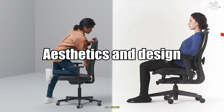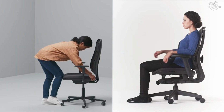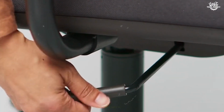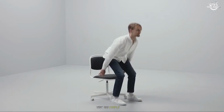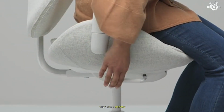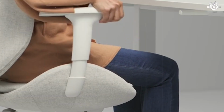Aesthetics and design. You can spot the design philosophy of each brand from across the room. IKEA champions Scandinavian minimalism. Their chairs are meant to be clean, unassuming, and easy to integrate into a home environment. They don't scream for attention. They use simple lines, solid colors, and a design language that feels modern yet familiar. The aesthetic is about blending in.